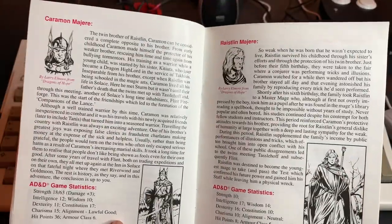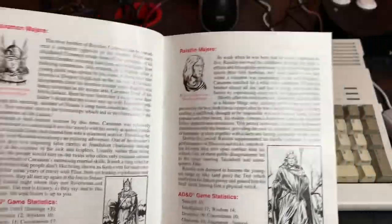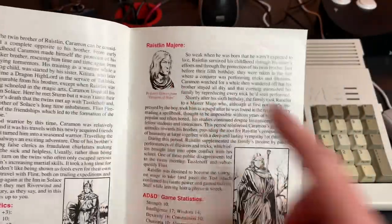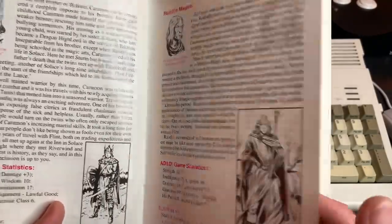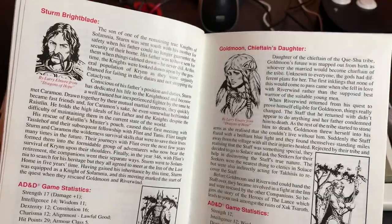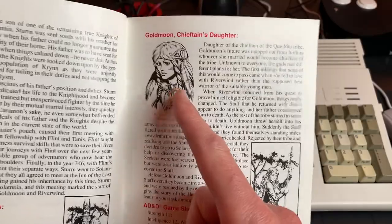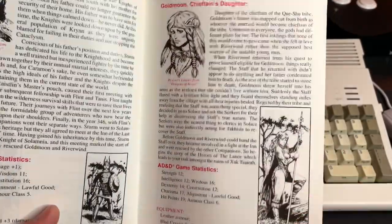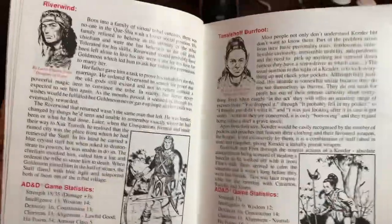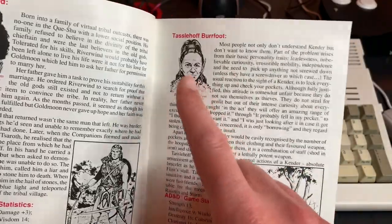Tanis, the half elf. And then we got Caramon and Raistlin, the two twins, one warrior, one mage. Raistlin being my most favourite character in the entire saga. It was a great storyline for him all the way through the books. I thought it was brilliant, really brilliant. Sturm Brightblade, Goldmoon. Although in this drawing here, she looks a bit boss-eyed. I'm sure she isn't in the game. I'm sure that won't be a penalty or anything. Riverwind, Tasslehoff Burrfoot. My least favourite character in the saga.